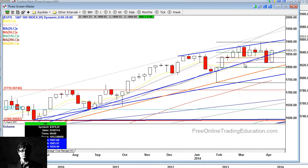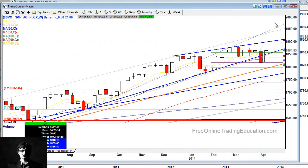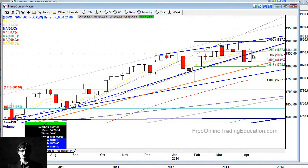Now, this trend line has been respected. It has been broken, but then it healed itself, come right back in. Anytime you get what's called a jab, and you get this fake out and it immediately comes back inside the trend lines, usually you get a sizable run northbound, big bullish run. I'll be watching this like a hawk. Next week is a big week.